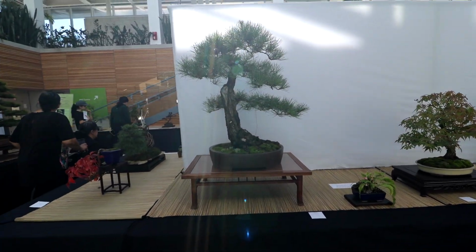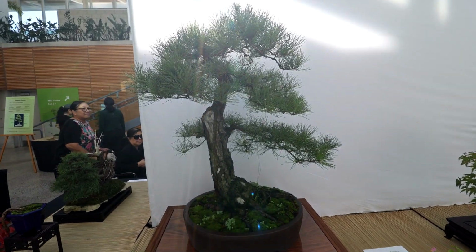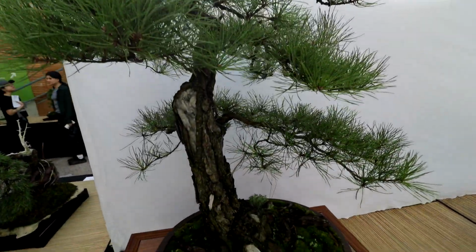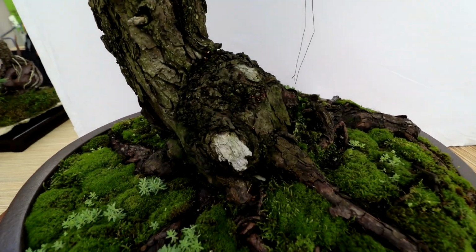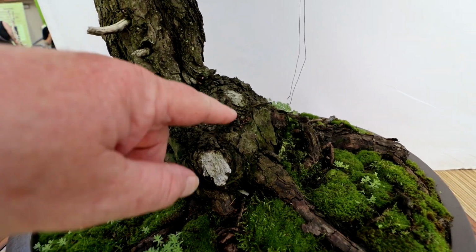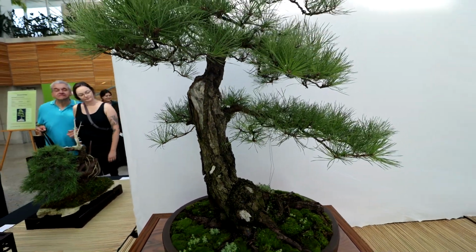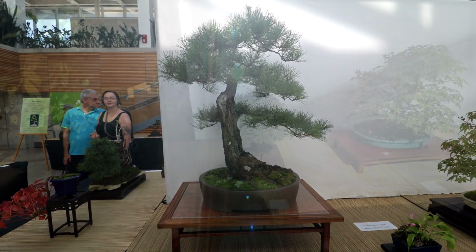Here is a pitch pine in training 23 years. So you don't often see pitch pines as bonsai, so this is quite a treat and spectacular. And it looks like an ancient tree. Check out the trunk. So this is the species that just sends out shoots all over. You can see at the base it's always sprouting new shoots, and yeah, not an easy tree to grow as a bonsai, but you know, really spectacular. It's great to see native trees being used.